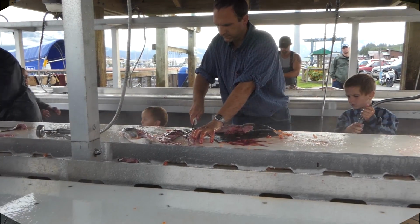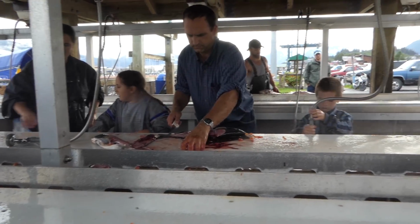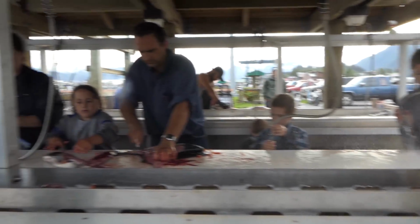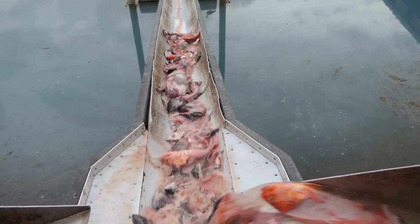The city of Valdez has an awesome fish cleaning station. It is open to the public, free of charge, and set up very well. And when you are finished, you just open up the water valves and flush all the gutters down the chute.